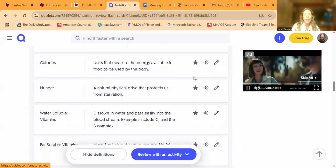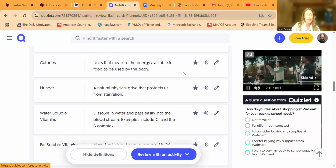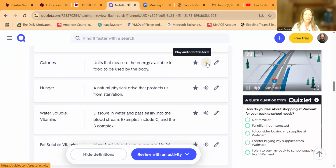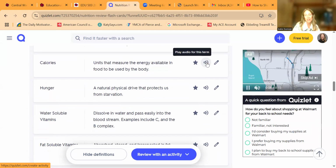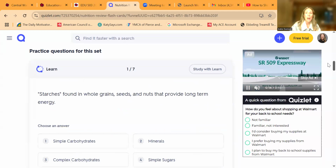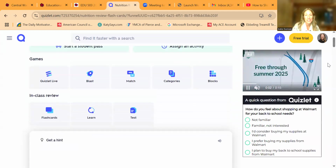And this is one way that Quizlet supports diverse learners, by being able to put this little sound button and play the word. Great. So that can be a tool that assists students who might have difficulty reading or pronouncing, or English language learners. Up at the top, there are some different ways to engage with Quizlet.